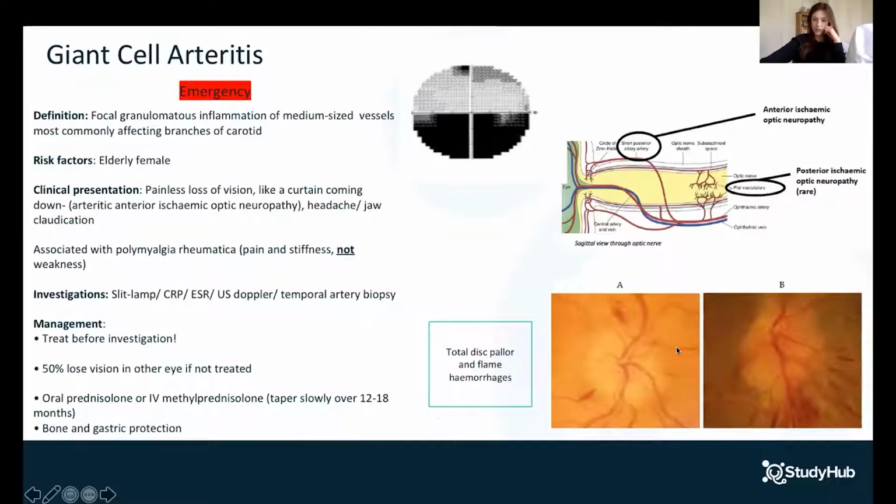Now, if you can see here on the right, there's a total disc pallor. As I said, something that affects the optic nerve head, and flame hemorrhages, which are here. So the management, you treat before investigation. It's an emergency, remember.